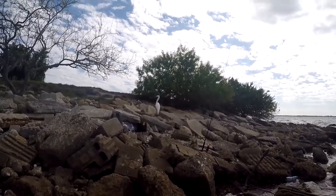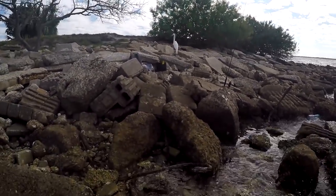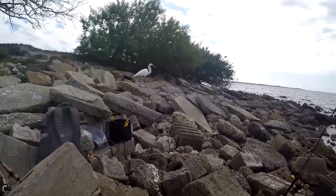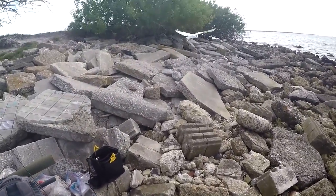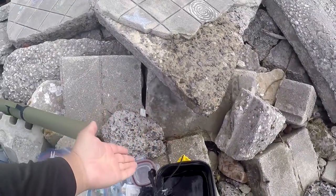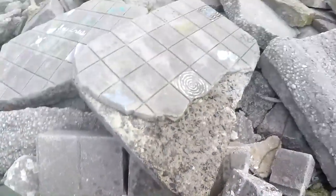We got two chicken. Oh, did that chicken eat my pinfish? Bro, that chicken ate my cut pinfish, bro. What the heck, bro? I saw it in its gullet going down its neck. You ate my cut pinfish, didn't you? Oh, hell yeah, it was right here. The cut pinfish was right here.